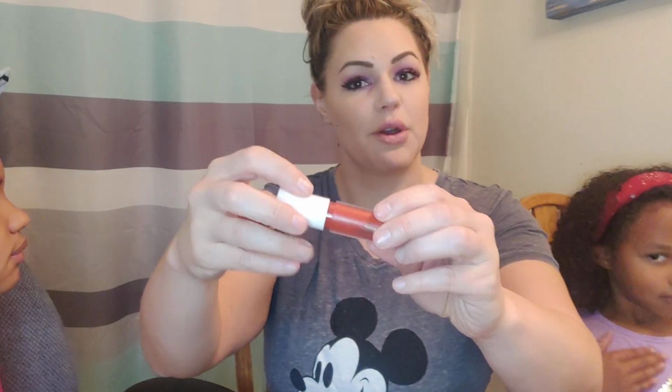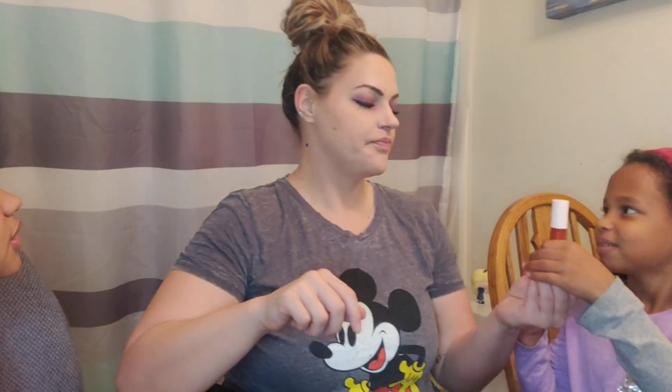Okay, so Brianna, which one have you chosen? So Brianna has chosen ColourPop in their Velvet Luxe lipstick in Daily Dose. It's this very, very bright, kind of orangish red color. So that's what we're going to do. Do you want to wear this for the whole day because it looks so cute?